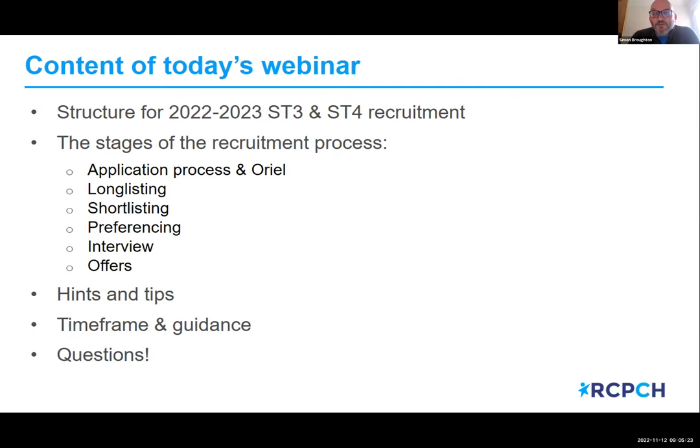So people used to apply ST1 and then do 3 years on the SHO rota mostly, and then transition to middle grade at ST4-5 before doing specialty training at ST6-7-8. Now middle grade training starts at ST3 and goes through ST3 and ST4, before specialty training at ST5-6-7.